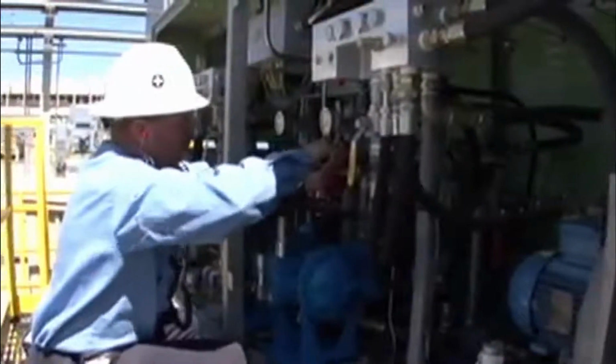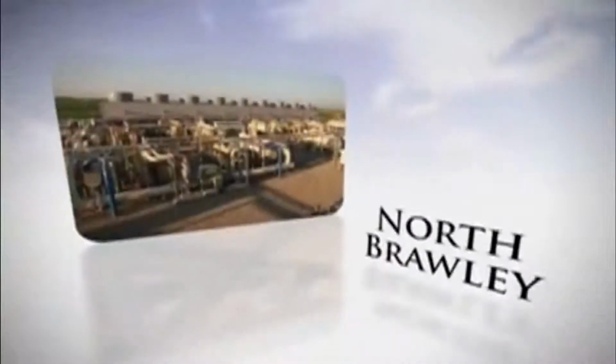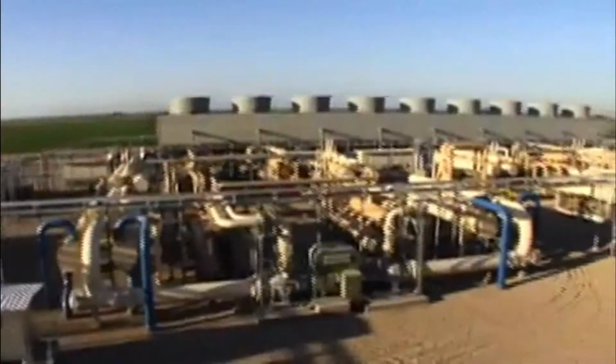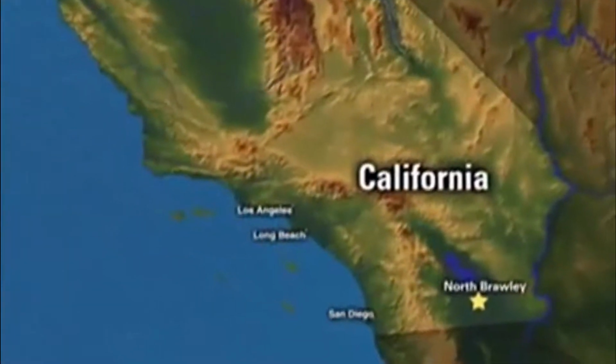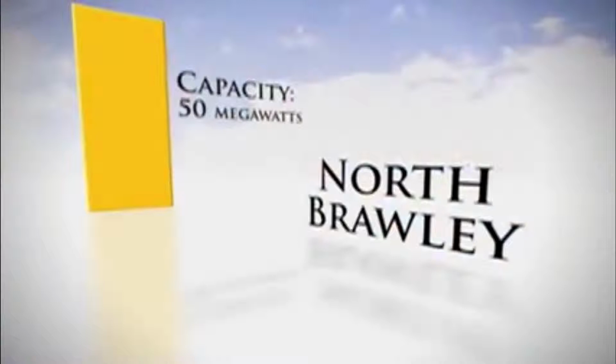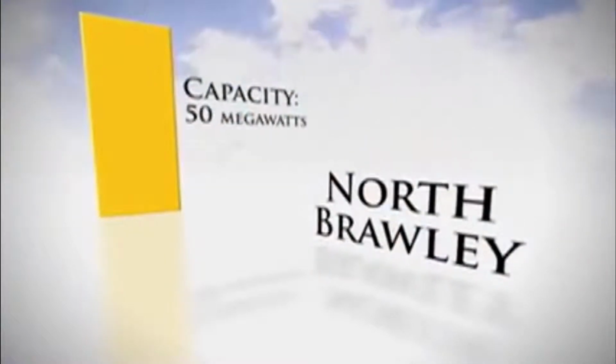Ormat had a significant impact on the geothermal and recovered energy sectors in the United States and internationally in 2008. North Brawley. Ormat reached the final construction stages of our North Brawley geothermal plant in 2008. The plant, located in the Imperial Valley, California, will have a generating capacity of 50 megawatts.